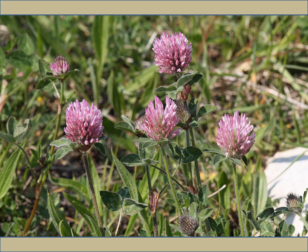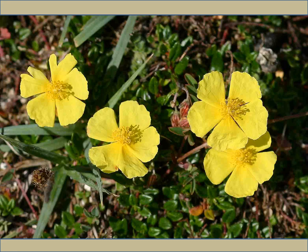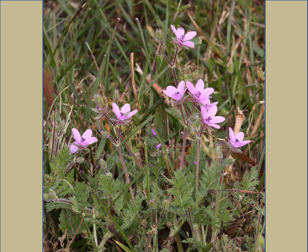This is red clover, another larval food plant used by the clouded yellow butterfly. This is lucerne, another larval food plant of the clouded yellow butterfly. This is common rock rose, one of the food plants of the brown argus. This is the common storksbill, another brown argus food plant.